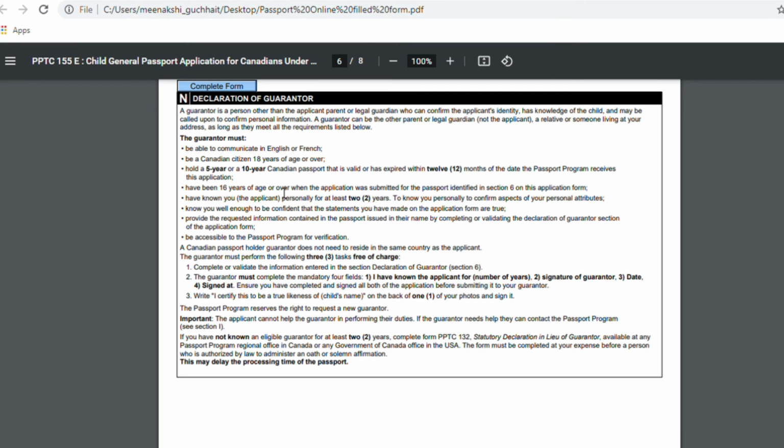Have been 16 years of age or over when the application was submitted for passport identified in section 6 on this application form. Have known you, that is the applicant, personally for at least 2 years. In our case, he knew us for more than 3 years. So to know you personally, to confirm aspect of your personal attribute, you can read the rest of the thing. What is important is this has to be done free of charge.